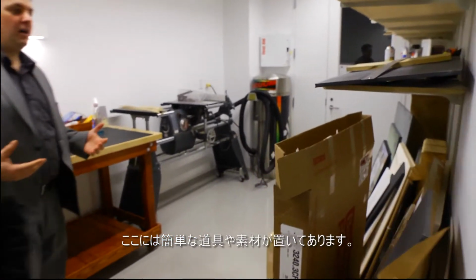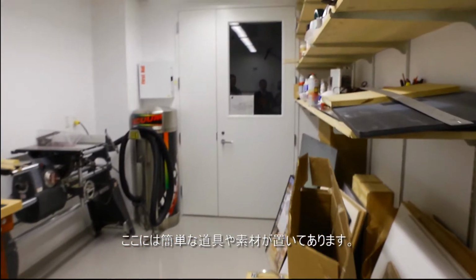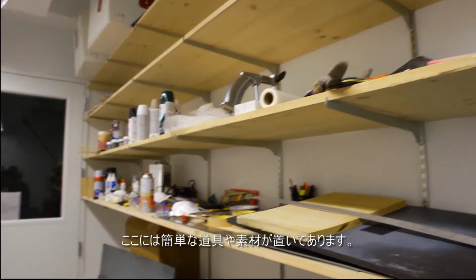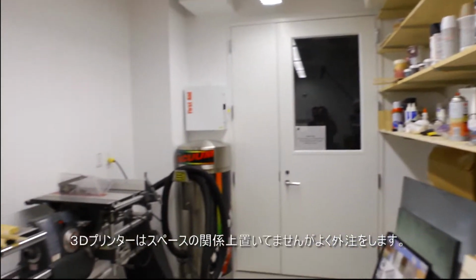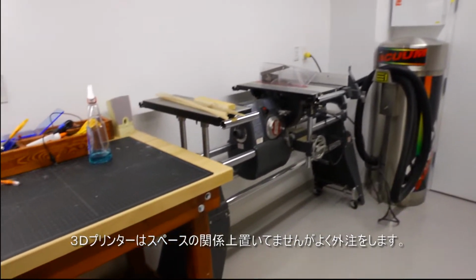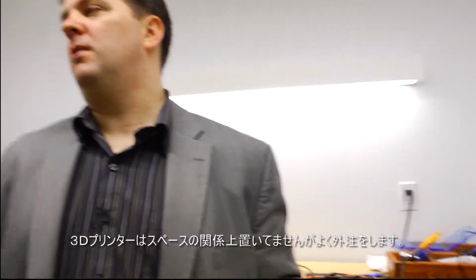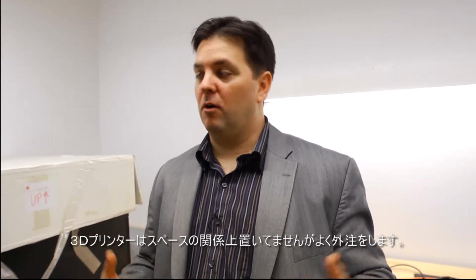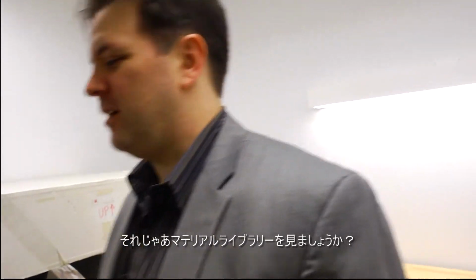In this particular shop, we have some simple materials, a simple table and circular saw. In the back, we have a laser cutter. We don't have any 3D printing services here just because of the amount of space we have left over for the model shop, but quite frequently we'll take models and send them out to different services, and then we'll get the 3D prints back in return. So it's a fairly seamless process, whether it's inside our office or outside the office. Let's take a look at our materials library.